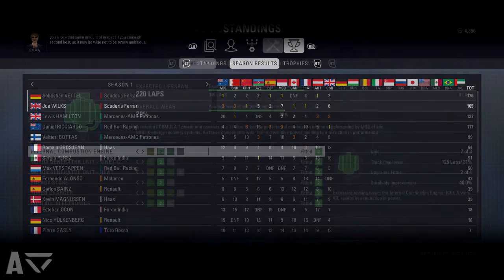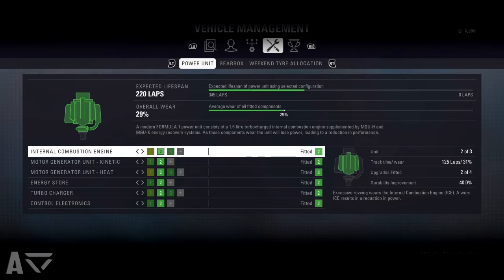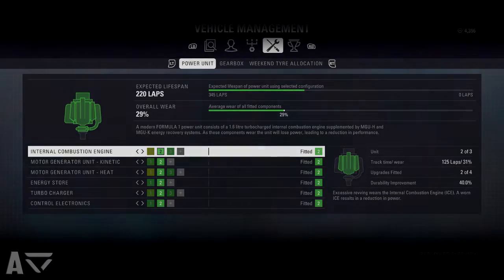And finally, before we get into qualifying, taking a look at the power unit situation. We currently have 29% wear, which isn't actually terrible because we're 10 rounds into the season, so this is pretty much the halfway mark. And yeah, fingers crossed, we should be able to keep within those 3 power units over the course of this season.